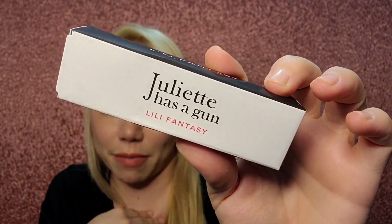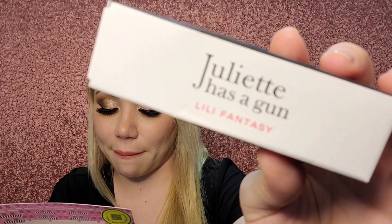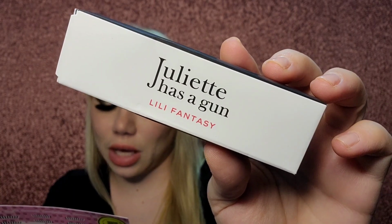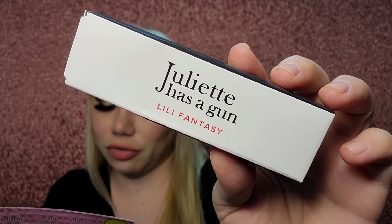This I'm happy about. If you know, I'm a perfume junkie. Thank God they sent another scent because they've sent several of the Juliet Has a Gun, but this is the Lily Fantasy. The deluxe sample, the full size would be 100 ml for $135. Flowers and ambery notes with a bubblegum vermouth twist come together in this feel good, smell good cocktail. This I'm definitely gonna smell now.